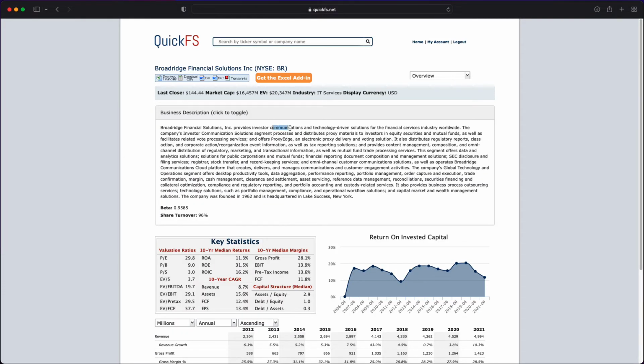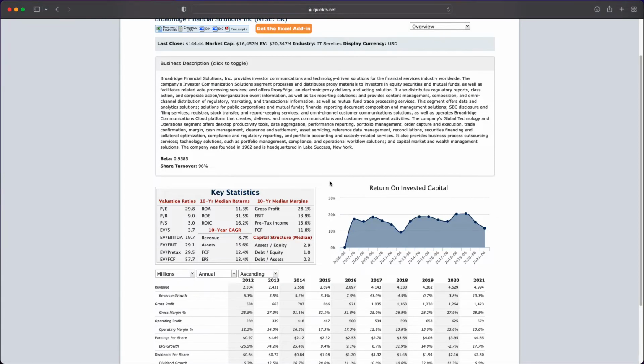They provide investor communications and technology-driven solutions for the financial services industry. So it looks like they're investor communications, distribute proxy materials for equities, mutual funds, regulatory reports, various things along those lines. It has global technology and operations segments, including productivity tools, data aggregation, various different IT services, clearly, but targeting investor communications, financial services industry. So that's a little bit of information.